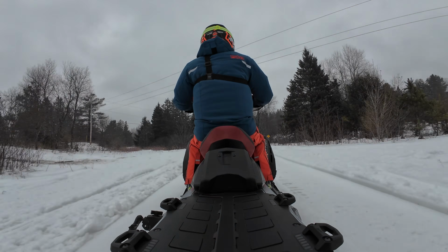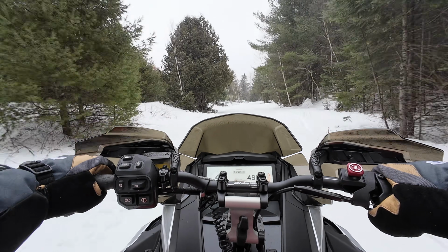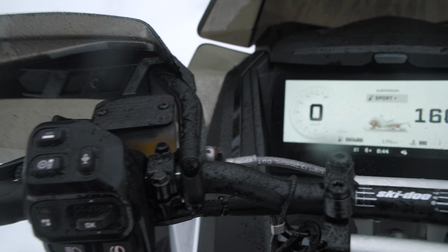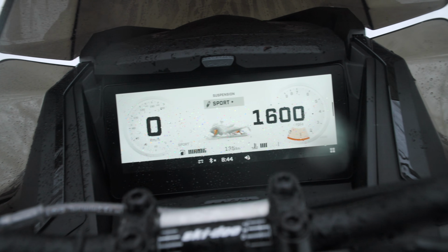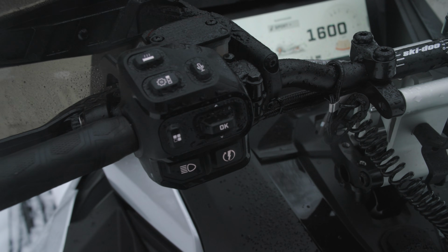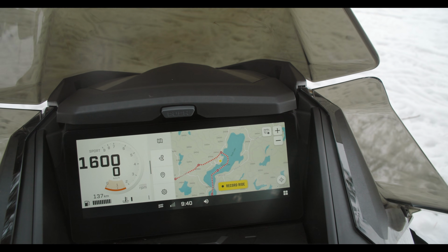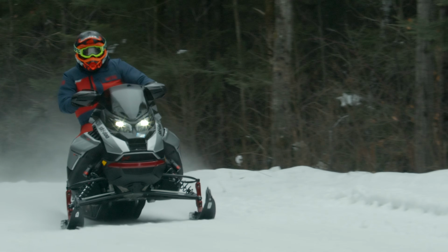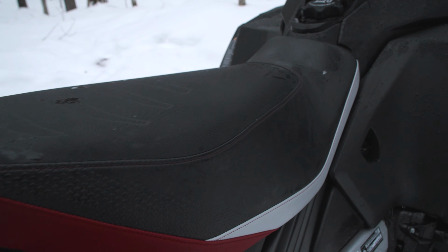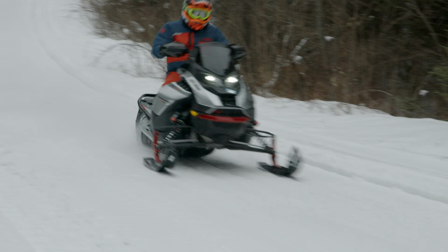Creature comforts and ergos are outstanding here. The Renegade Turbo comes with BRP's own 10-inch display, which puts the pilot in control of the suspension mode, the throttle mode, mileage, fuel economy, hand and thumb heat, fuel on board. There is also a fully integrated navigation system developed by Ski-Doo. Riding position is all-day comfortable, and the seat is flat-topped and firm. It's easy to move around on the Rennie Turbo.